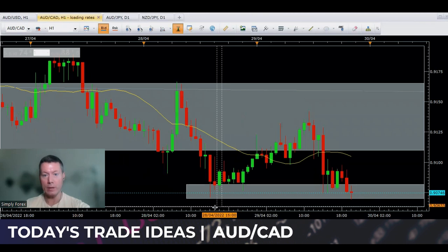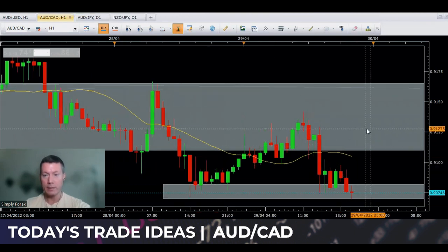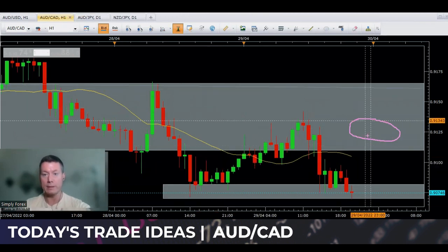So again, we've got a couple of options here, guys. Price comes up to this grey zone here, tests these highs. We see a bearish candlestick pattern form. We enter, we can take price back down to these lows where we close 80% of the trade and then leave 20% to run down to our higher time frame target.